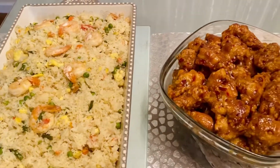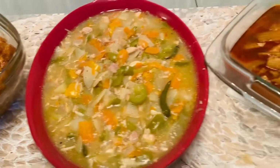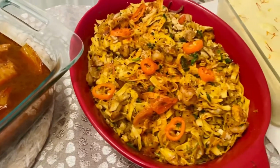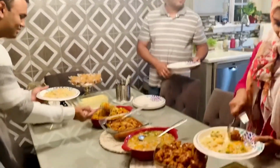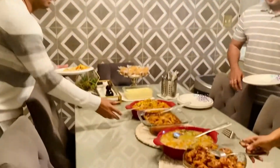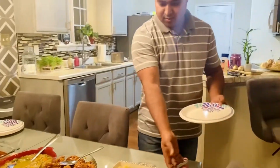Our items for today's dinner are Indo-Chinese shrimp fried rice, orange chicken, Chinese vegetables, fish, chow mein, some sweets and chocolate chip muffins. Everyone is serving themselves. All the dishes were very delicious and mouth-watering. Kids also enjoyed the food.